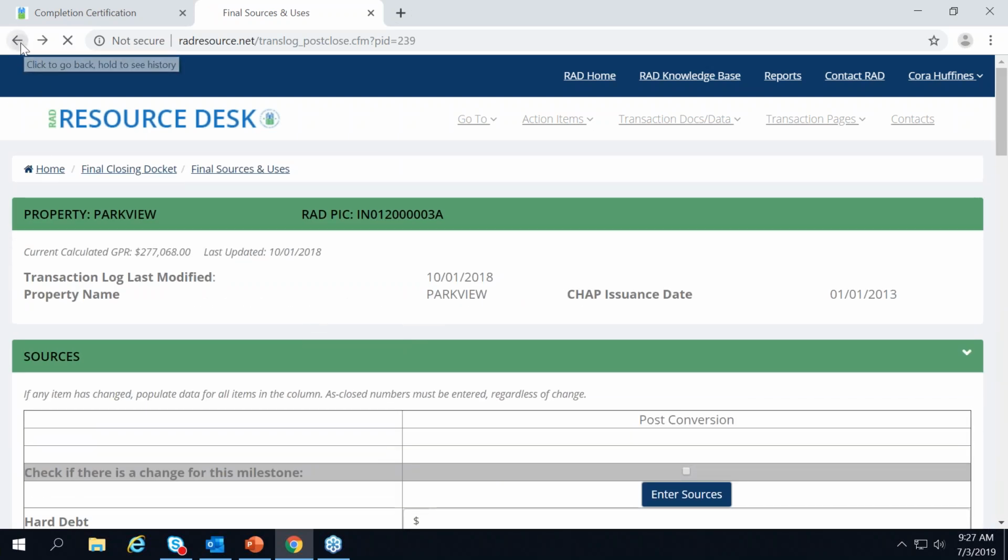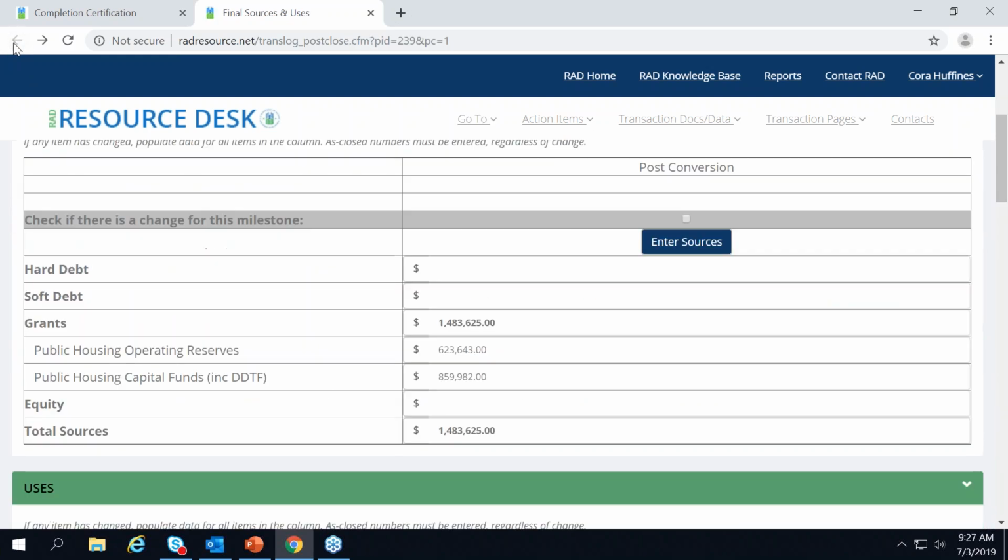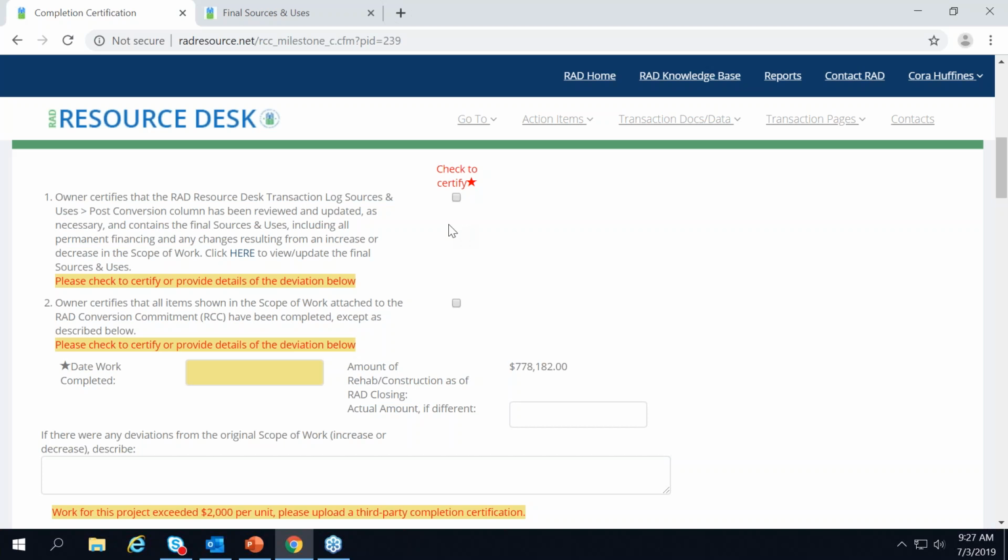So I'll close back. And once you've made that update, you want to check here to certify that you've input your final sources and uses. So input them and then check to certify.